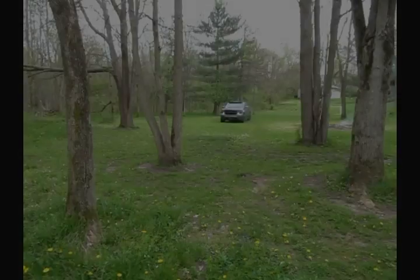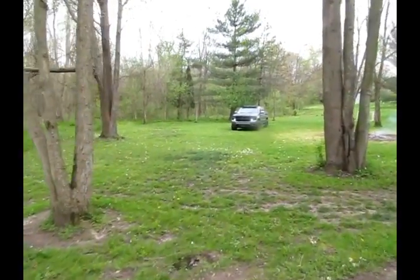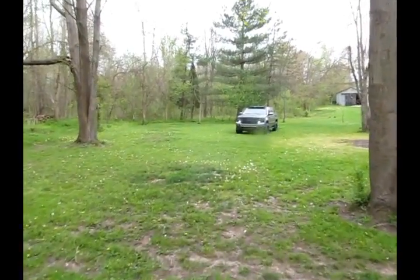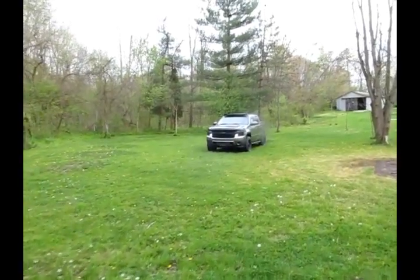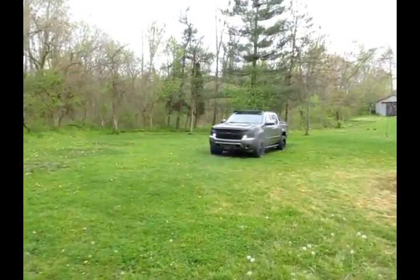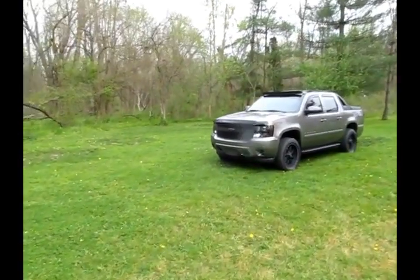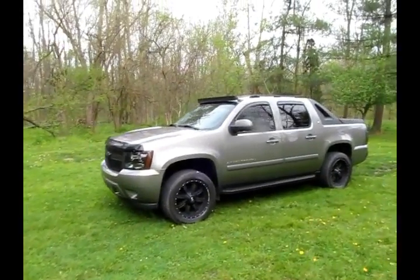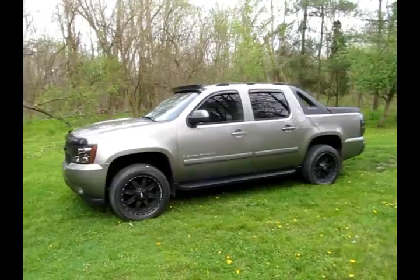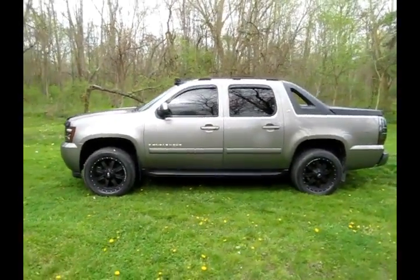Let's take a look at the rig. Almost exactly a year ago, when I purchased it, it had 118,000 miles on it, and it currently has 130,000 miles on it. I actually bought this vehicle off of eBay. It's the second truck I bought off eBay. I actually won the auction twice, but didn't meet the reserve. Then I looked around for 2 months for a stock vehicle, and then I contacted the seller 2 months later to see if he still had it, and he did.